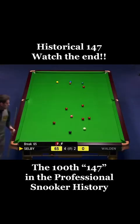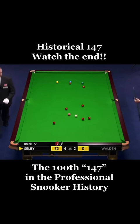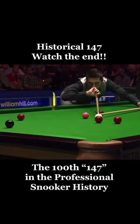65. Equals the record along with Tony O'Sullivan. He's got a chance here, Stephen. The only obvious problem is the red in bulk, but it's not too difficult if you get a nice angle in to get back for a black. 50s and 60s in this match so far.